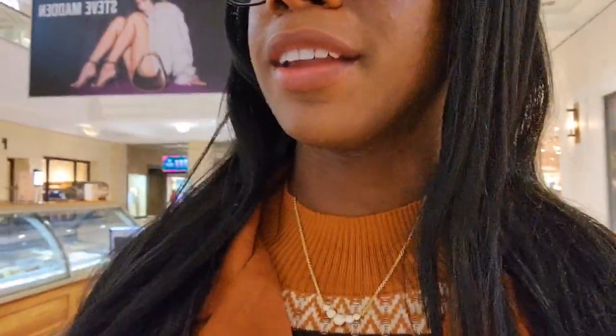Okay, so I forgot how big this mall actually is. I underestimated how much time it's going to take for us to get through the whole mall. So we got through parts of it. So yeah, this is Lenox Mall.